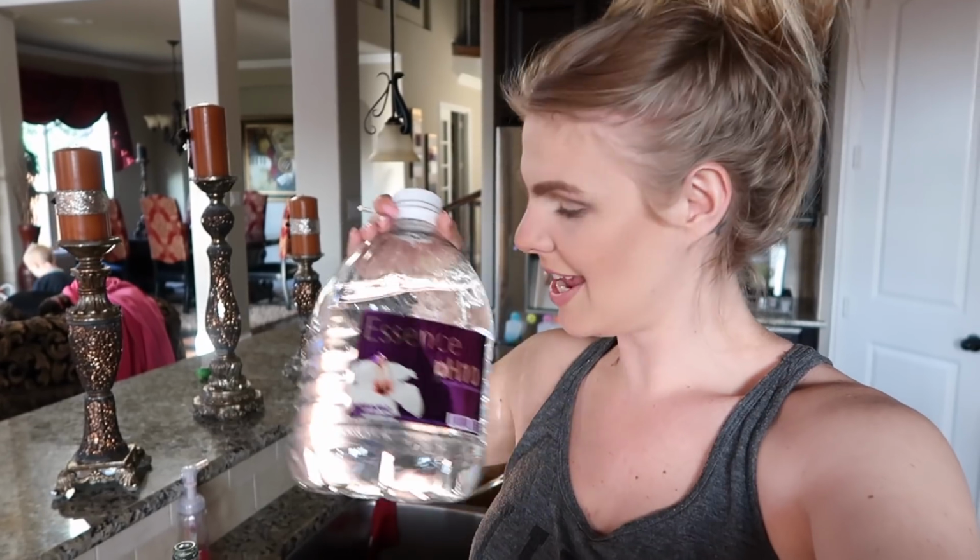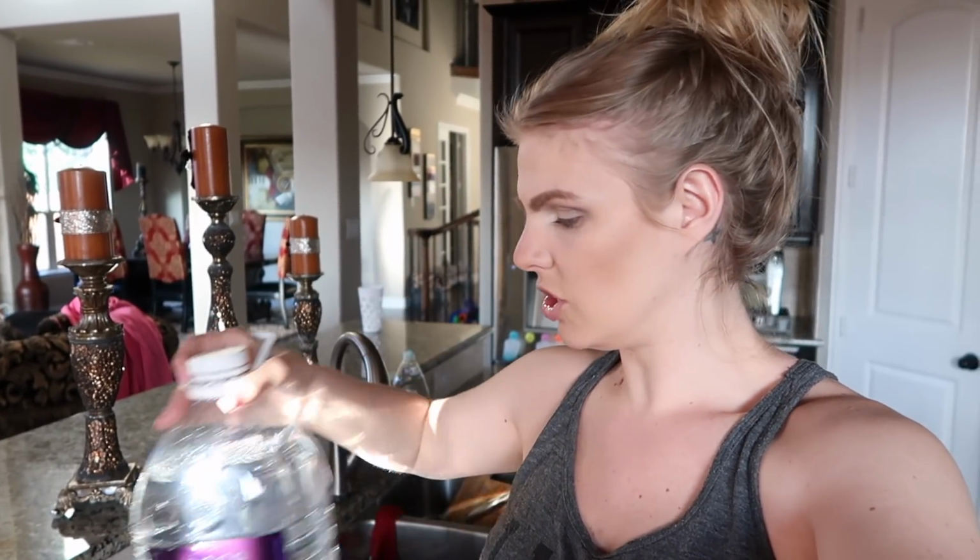I don't even know how to say it, but that word, environmentally, I don't know, but you know what I'm saying. I'm not the best at the grammar, but to be a little bit environmentally friendly, we don't want to have to keep buying these jugs.